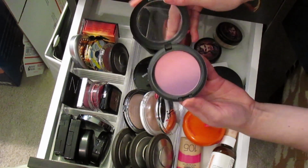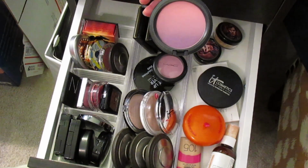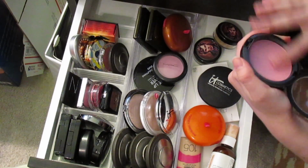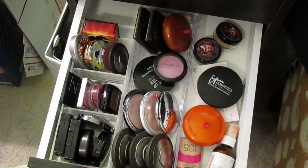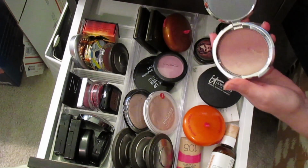MAC Azalea Blossom. Oh my god, this is such a beauty, but I never use this. I was really obsessed with purple blush for a while, but I need to use this some more. So I'm going to try to use that and see if it will leave my collection or not.